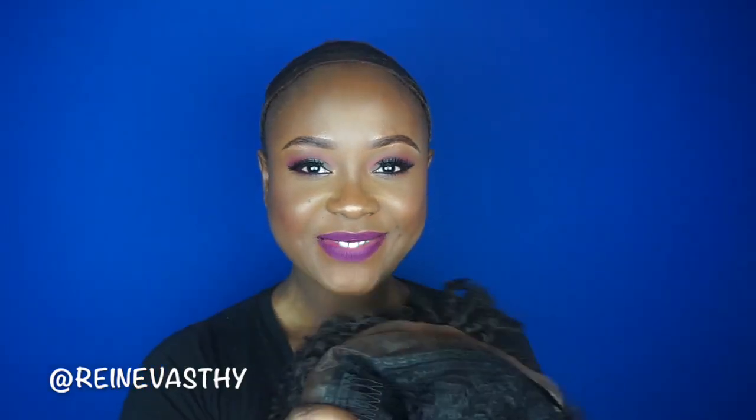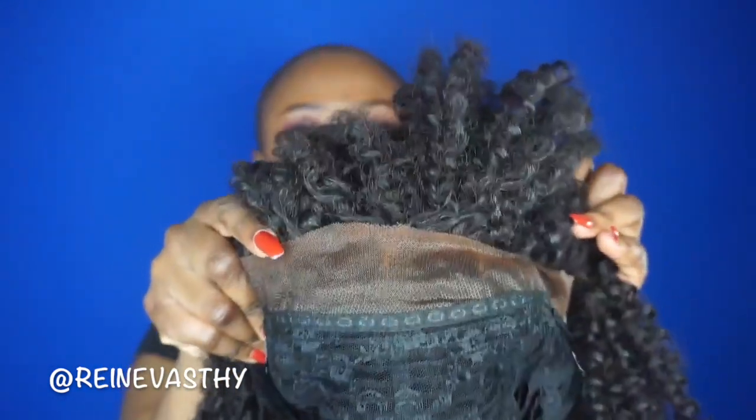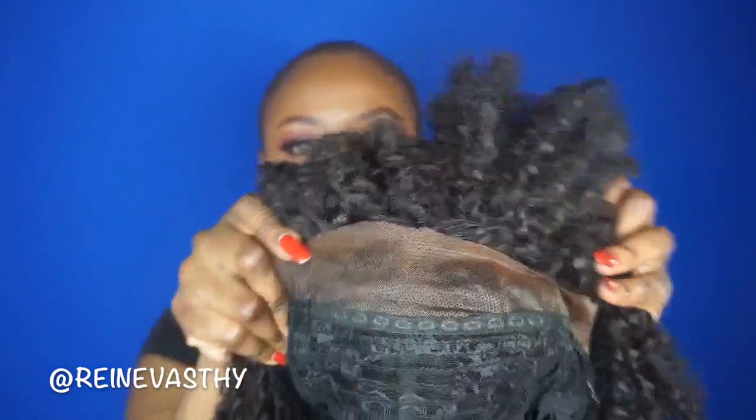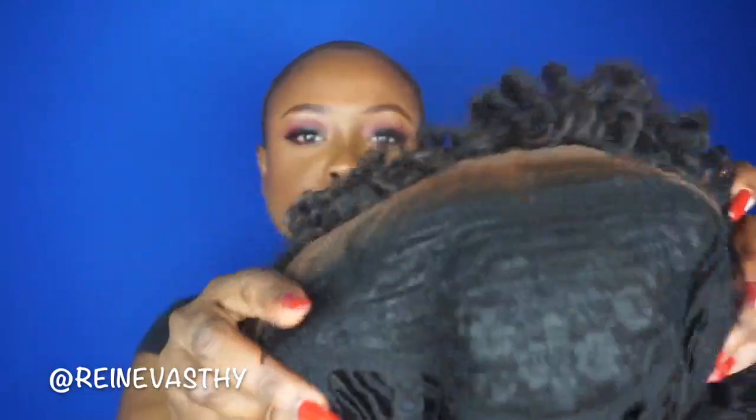I'm gonna take it off of my head and just give you guys the inside look so you can see what the tracks and everything are looking like. Well, hello there. So now that I have de-wigged myself, we're gonna look inside of the wig to see what's going on. As you can see, as I mentioned, there's not much lace. It's just enough to make it look as natural as possible. We have 2 clips in the front, which I do not use.